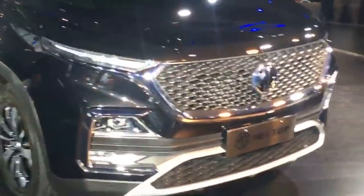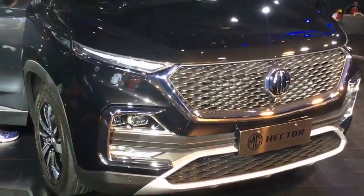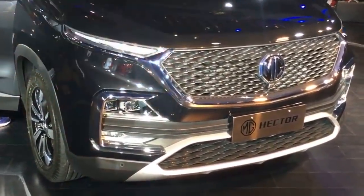What about service? Well, let's hope it's good. Beyond the fact that we only know about what size that network is going to have, we don't really have any more details on it. But 250 dealers by the end of September, I have to say that's quite bold. I mean, a lot of new brands don't do that.